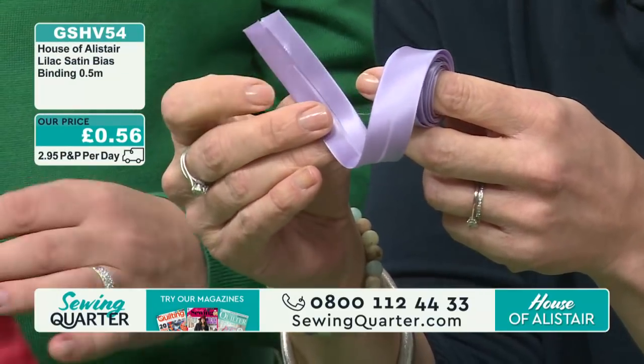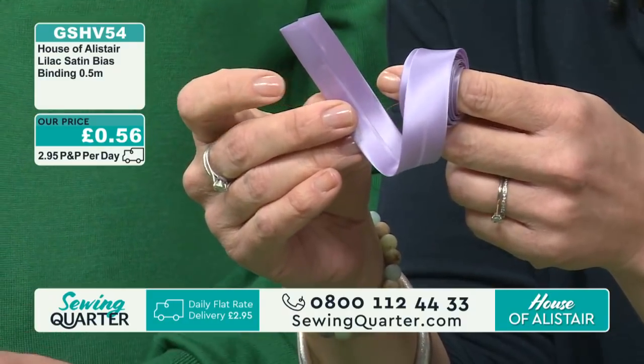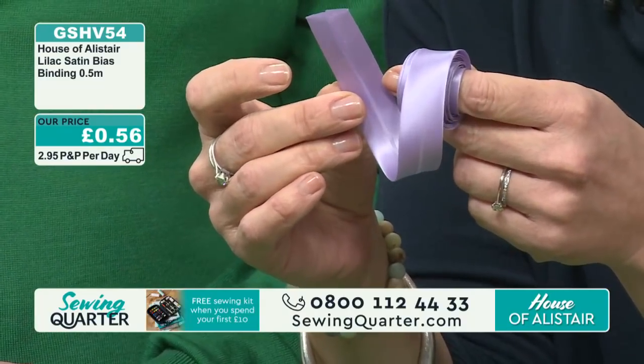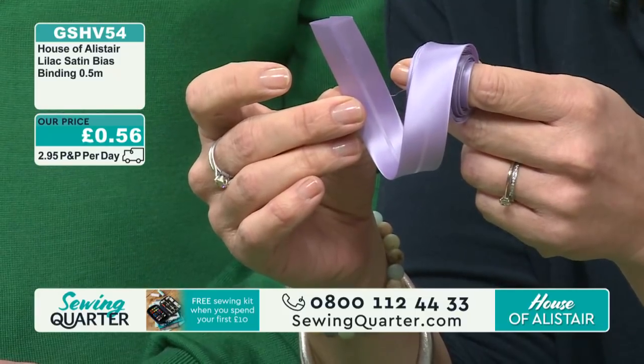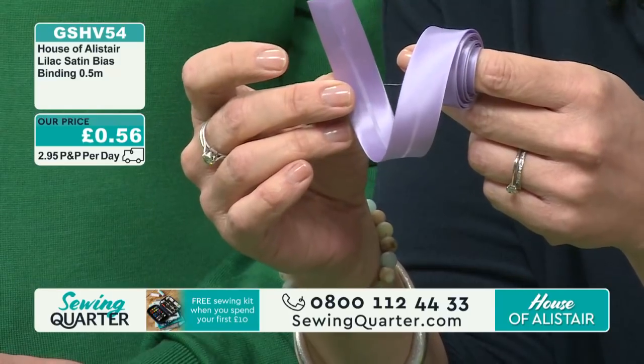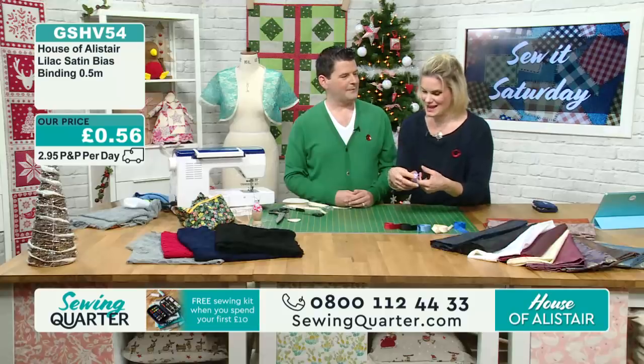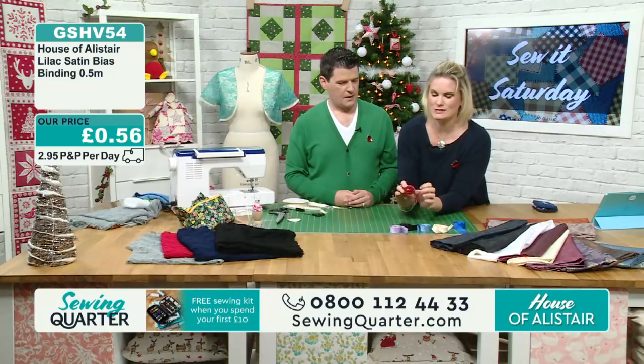So this is your lilac. Again, these are going to work with your jacquards, with your lace, with all sorts of goodies. And again, you put this in your basket like you do your fabric by the half metre. So if you want a metre, you would put 2 in the quantity. If you want 5 metres, then you'd put 10. Got you. Yes. And then red. Last one to show is the red.